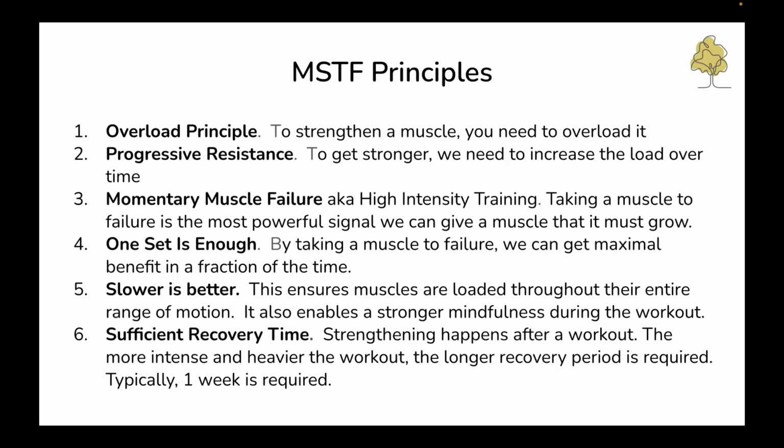The momentary muscle failure or high intensity training, the idea here is you are taking those muscles to failure. And the reason that we strongly advocate this is because we think that the gains you get from that activity are more powerful than you get from any other, at least in terms of the amount of time spent. In other words, it's much more time efficient to do this muscle training to failure. And if you're doing it slowly, it's a very low risk of injury. So one set is enough. After you've done that one set of working out to the point where your muscles fail, you're done.